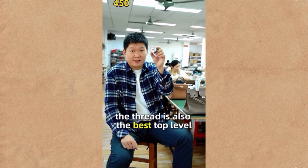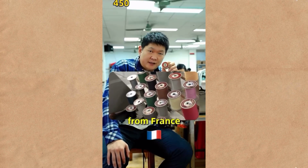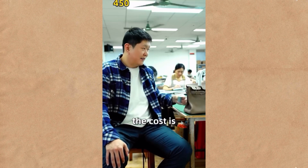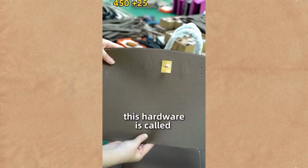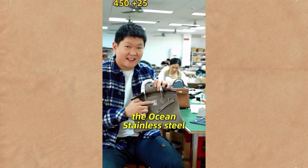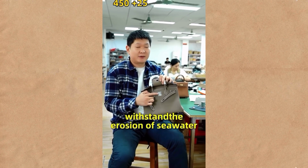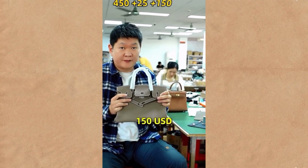Thread is also the best top level. It's called Fil au Chinois from France. For each bag, the cost is 25 USD. And then the hardware. See, this hardware is called 316 hardware. It's also known as ocean stainless steel because it can withstand the erosion of seawater. For one bag, the hardware will cost 150 USD.